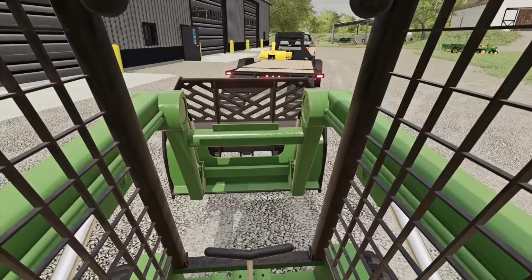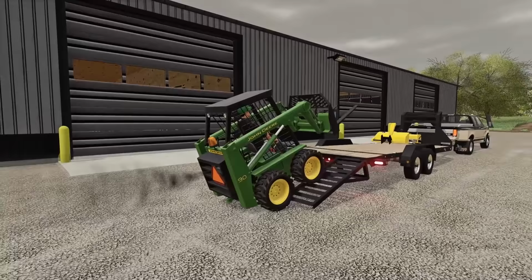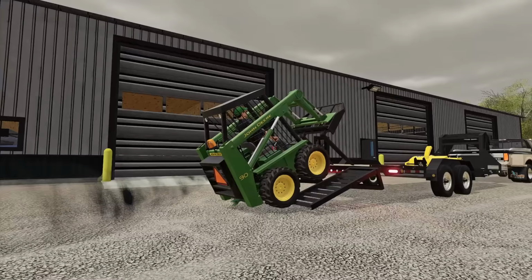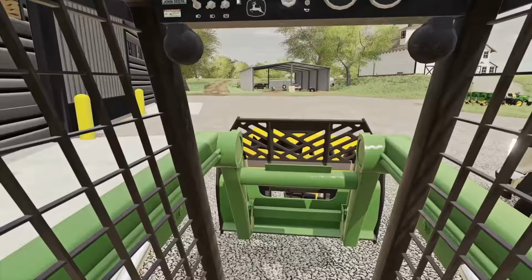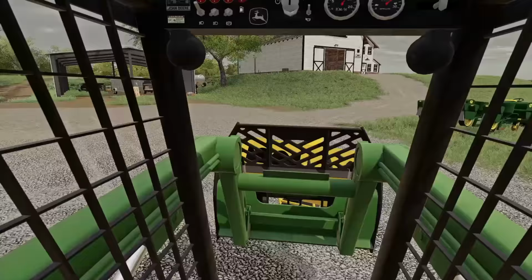The pallet forks are long enough. It's going to be a little sketchy getting on and off this trailer, though. Here we go. Come on. I really don't want to ruin this trailer. Okay, back her up. We got the snowblower on here. I don't know if it's going to stay on here for long, though. We got to get to the shed. The barn. Here we go.